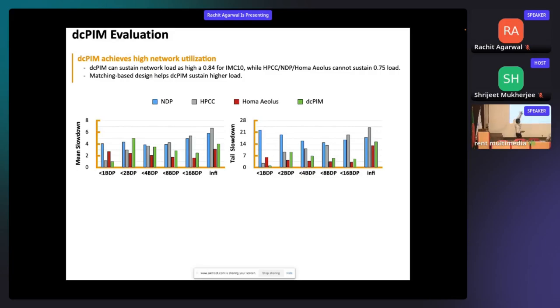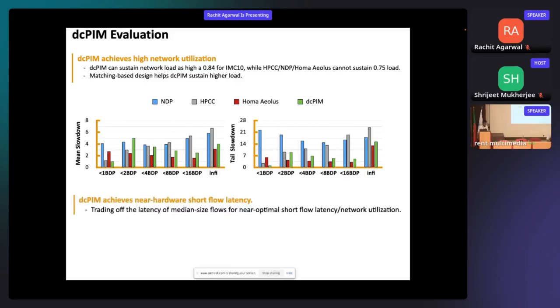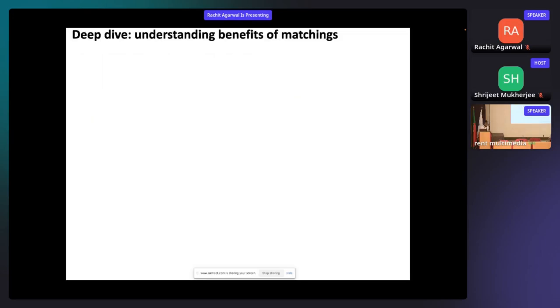For medium flows, the latency is a little bit high because that's where matching overheads really show up. And for long flows, it does really, really well. Long flows basically get you high throughput, roughly speaking. So what is the trade-off? The trade-off is that we are getting you very, very good short flow latency, very, very good utilization. 84% utilization, I'm giving you latency within 1x or 1.2x of the hardware, right?